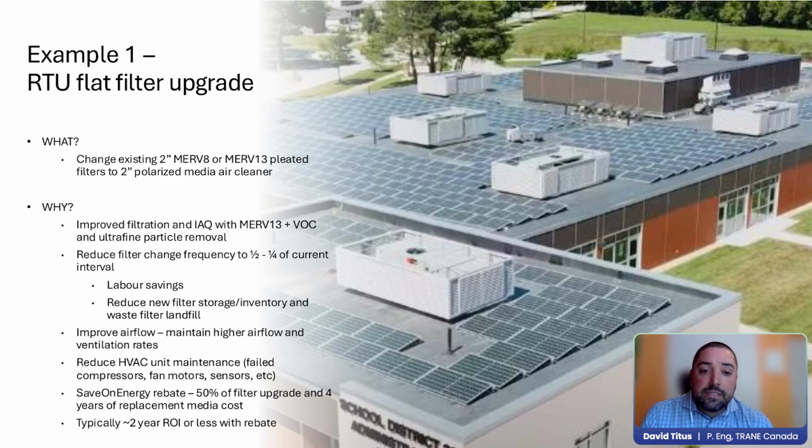And what that's delivered in those retrofits is, of course, improving to a MERV 13, whether you already had a MERV 13 filter, if it was a 2-inch pleated filter. We've already talked about some of the challenges in terms of short life cycle and high pressure drop. Or in this case, if you're upgrading from MERV 8, you have a MERV 13 solution plus the additional VOC and ultrafine particle removal that those typical passive filters just aren't really effective with.